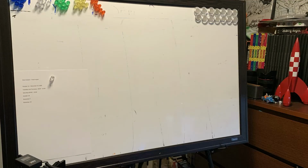Then in front of me I have a whiteboard, a traditional whiteboard, and I can post notes or ideas or script points on there so that I don't forget anything. And then I have a lot of little knickknacks as well.